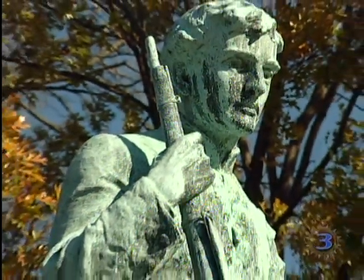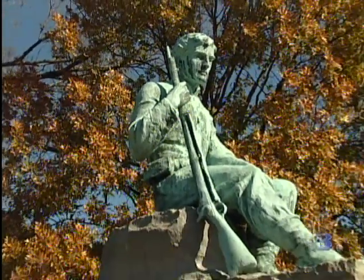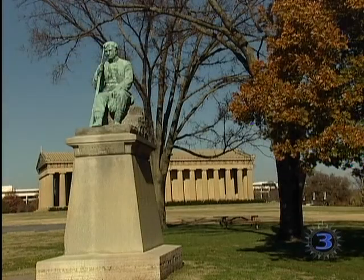The Association of Confederate Soldiers asked permission and started planning a monument in 1903, and this was erected in this location in 1909 in honor of fallen Confederate soldiers.